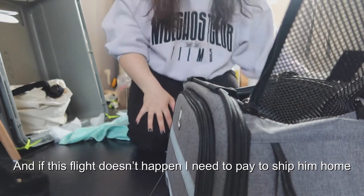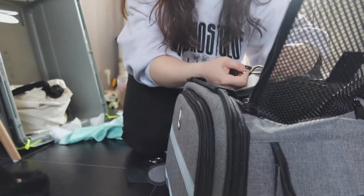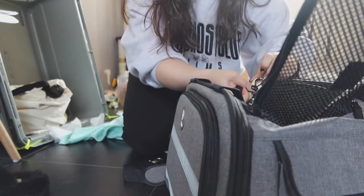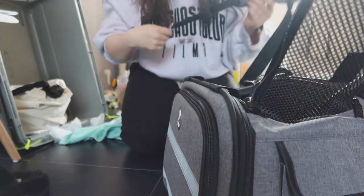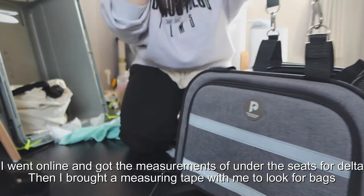Okay, now what did I do? The other thing I don't like is how this is set up like this on this side. Don't really like that. You have to carry it, and it's gonna be wonky instead of down here on the handles.